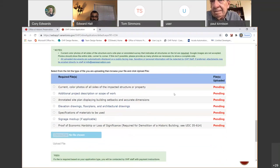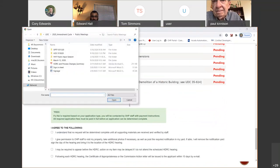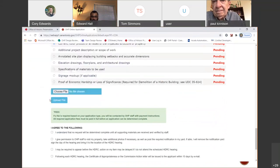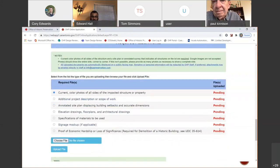So here is where it prompts you to submit required materials. We always require photos, and we'll get to this further in today's session about application requirements. But essentially you would just select that, choose a file from your hard drive, upload it, and attach it there. It does prompt you to fill all of these. A lot of people might just have one file that is a PDF of everything related to the request, and so they can just upload that one file. It's not going to kick you out for not completing all of these, but we do want people to submit something because their request will be considered incomplete unless they do.